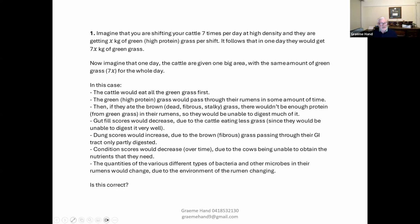So this was a question from Rob. Is shifting it 7 times at high density, and they're eating so much grass, and then that one day the cattle are given one big area.